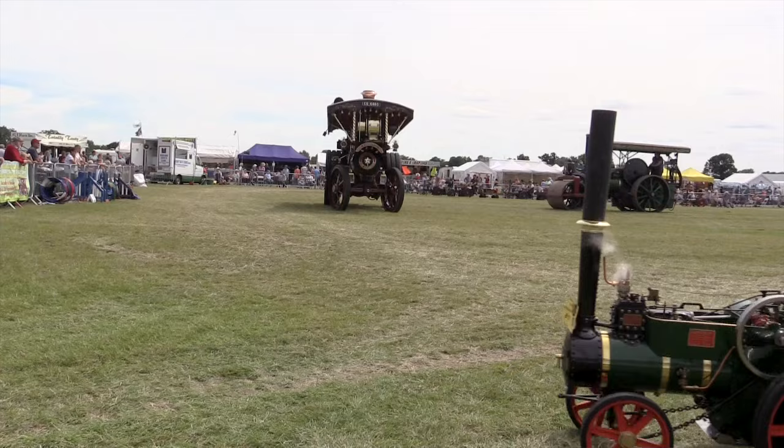Well, I like to come around the arena because it gives you a chance to photograph them while you're in a nice open area.